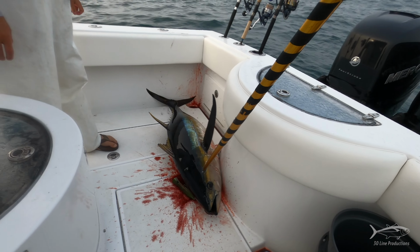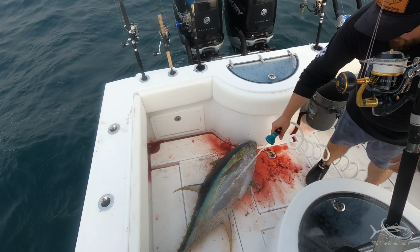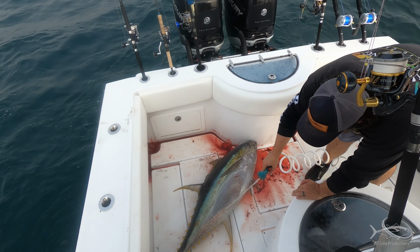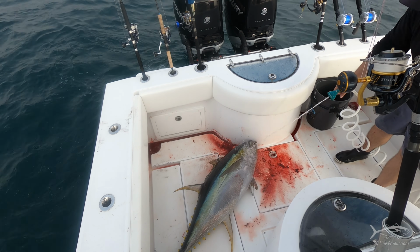Explosive bite on the brand new Stella. Thank you, Daiwa. That bite, as they say, worth the price of admission. Worth the price of admission, certainly.